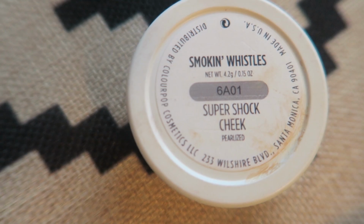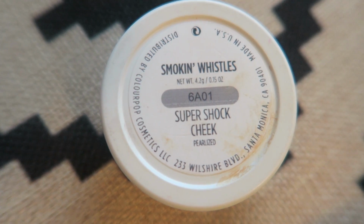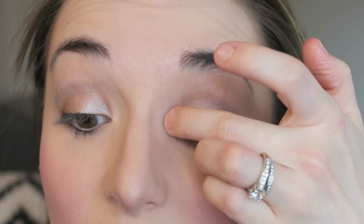This is a highlighter that I use, but I also pat it onto the center of my lid. It's in Smoke and Whistles, and I'm just gonna use my middle finger here and pat it into the inner corner area, and concentrate the color more on the inner corner and then blend it out a little bit as I go farther toward the outer corner of my eye.